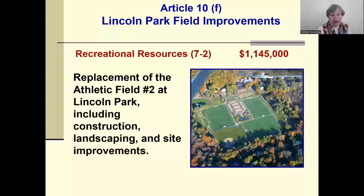The decision has been made to use synthetic turf for the fields, and in accordance with the Community Preservation Act's requirements and recent case law, no CPA funds will be used for the installation of this material or related site preparation. Rather, the remaining $665,000 of the total $1.8 million project cost, if approved, will be appropriated from the general fund unreserved balance. This project is part of a larger planned rehabilitation at Lincoln Park. Field 1 was renovated last year, and Field 3 will be replaced in fiscal year 26.